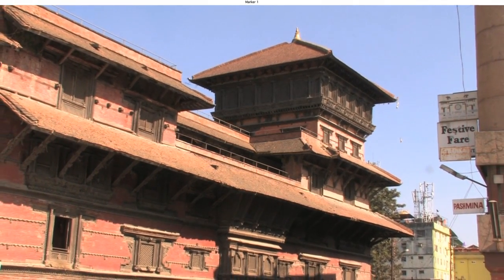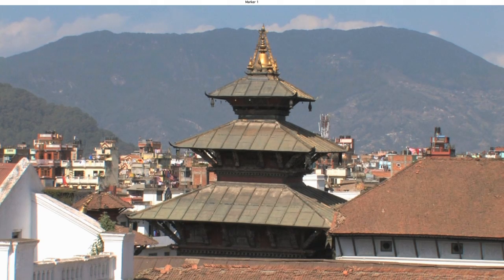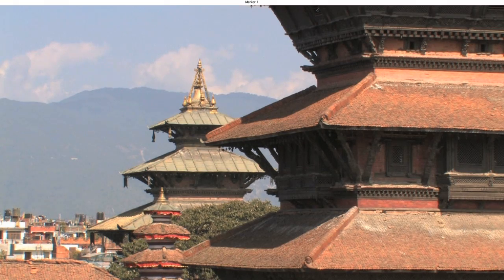The entire palace complex here is named after a monkey god called Hanuman. One can see a huge stone statue of Hanuman painted all red right next to the main entrance of the palace. Hanuman here is regarded as a powerful protector of the entire Durbar Square.